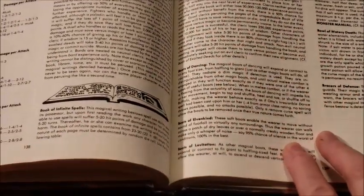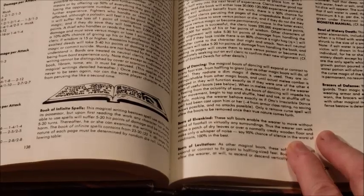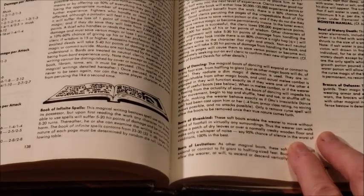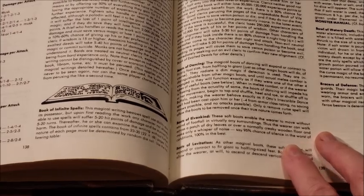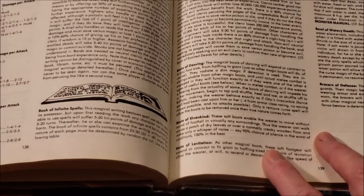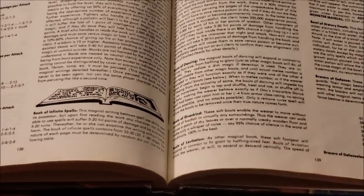Boots of Elvenkind. These soft boots enable the wearer to move without sound of footfall in virtually any surroundings. Thus, the wearer can walk across a patch of dry leaves or over a normally creaky wooden floor and make only a whisper of noise. 95% chance of silence in the worst conditions, 100% in the best.